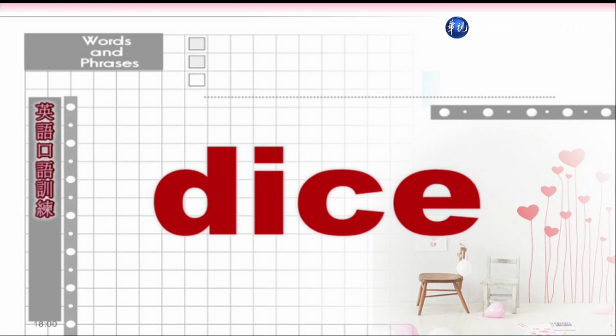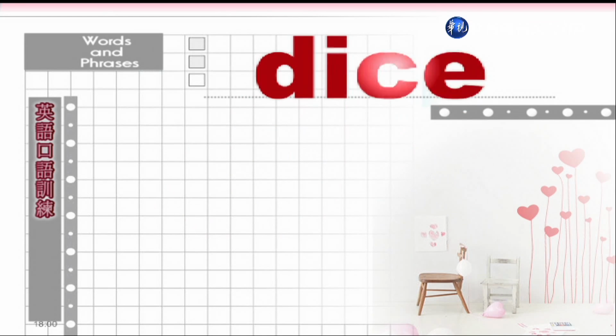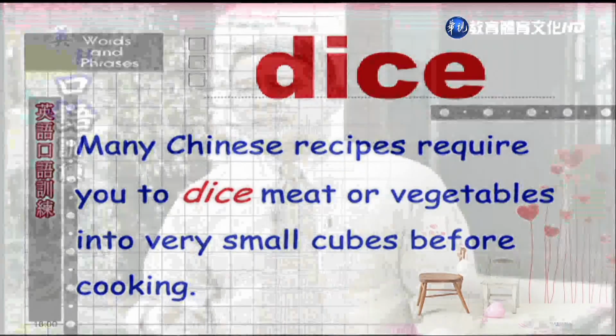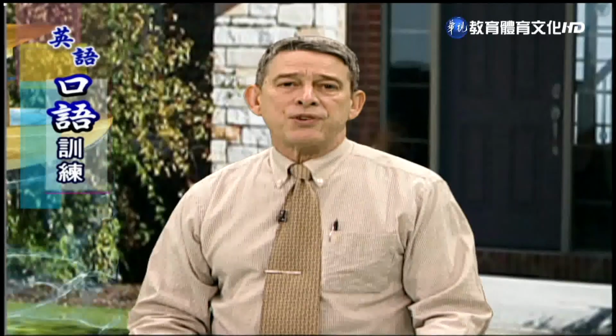Dice, dice. 把切成小块。Many Chinese recipes require you to dice meat or vegetables into very small cubes before cooking. 很多中国菜的食谱会要求你在煮东西之前，把肉或蔬菜切成小块。I'd better tell you a couple more things about this word.